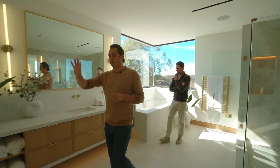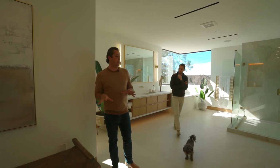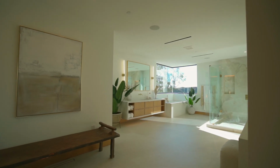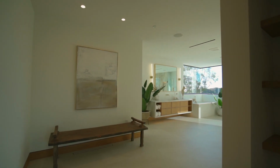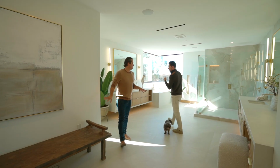Separate toilet cubicle, and then we actually plumbed out this section here for a hot sauna in case anyone wants to do that at a later date. Gotcha. We've run all the electrical, we've got the plumbing in the walls. We left it open because it just gives us more space, but if someone wanted to do that later, we've got all the plumbing and stuff there.